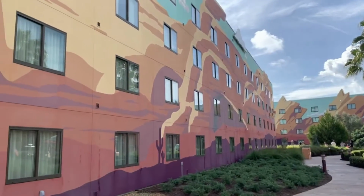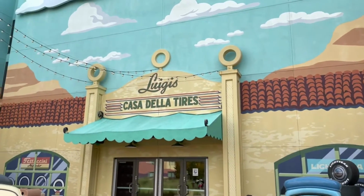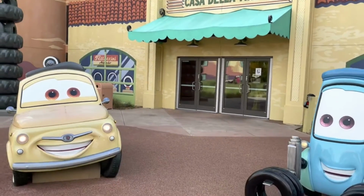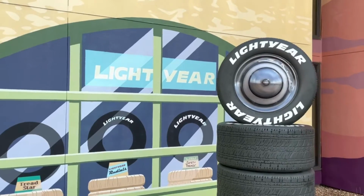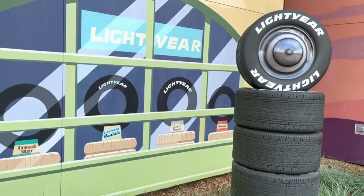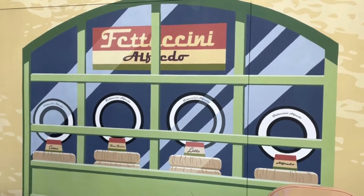So here in Building 3, which is where Chandler and Saydie's suite is, the front entrance is actually themed to Luigi's Casa della Tires from the film. But actually, Luigi and Guido are out here to greet you when you enter in. And on one side over here, you have one display window with the Lightyear tires, which are the tires that Lightning races with. And of course, Lightyear being a nod to Buzz Lightyear. And the other window is home to the white wall tires that Luigi is so fond of.